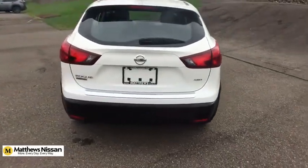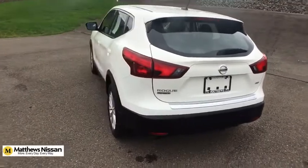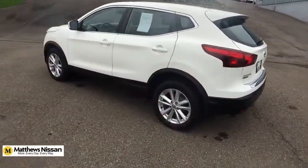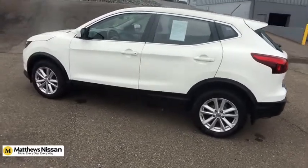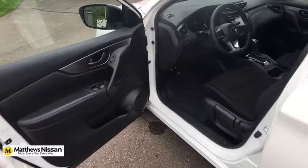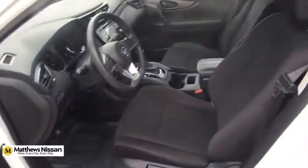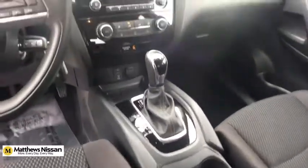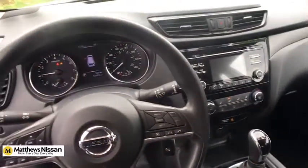Traction control, dual airbags, power steering, four-wheel disc brakes, trip computer, security system, CD player, rear window defroster, electronic stability control, power windows, tachometer, overhead console, brake assist, panic alarm, carpeted floor mats, remote keyless entry, cloth seat trim, front reading lamps, rear window wiper.